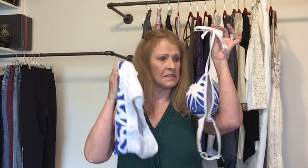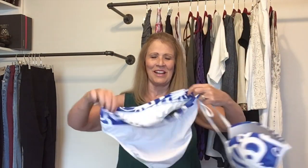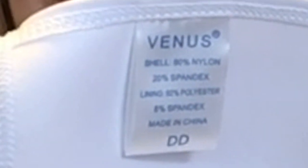And here is the only swimsuit that I picked up. This is a bikini top. I think I listed this as a floral, but maybe it's not a floral. This is what it looks like. This is also by the brand Venus, and I believe this is a fold-over waist. Now, these do not have the same size. This is a Venus size 8, and the top is a Venus double D.